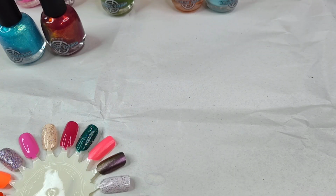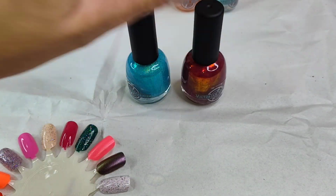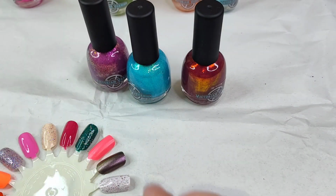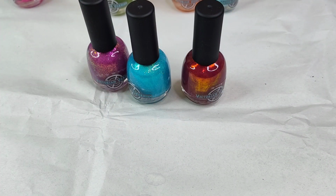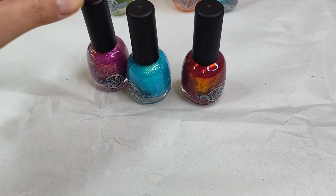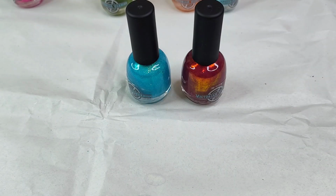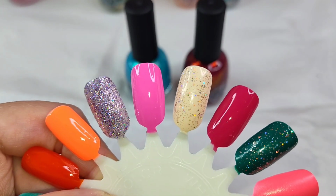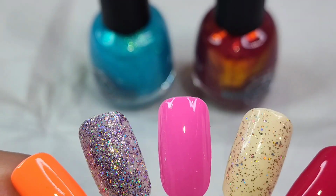Really quickly, I wanted to hop on and we're going to try a couple of the Victorian Varnish shimmers over a similar base color, just out of curiosity. I think I'm going to throw this one in the mix too. I've got some random polishes swatched, so we're going to go ahead and see how these look over similar base colors. So I'm going to do this one. This is that Aether Fifth Element. I'm curious to see how some of these actually look over a base color. I'm going to try it over this one. I feel like it's probably going to be way too light, but I'm curious nonetheless to see what it looks like.